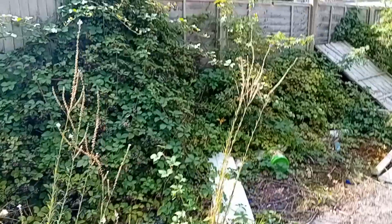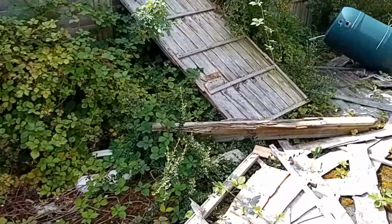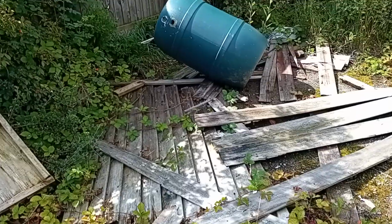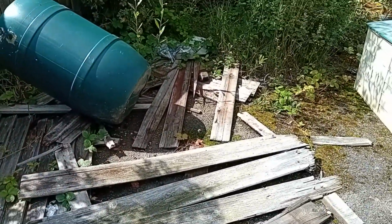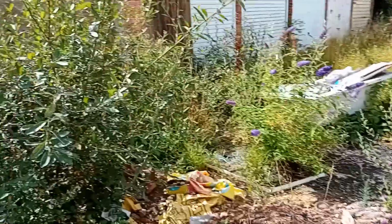So again, potentially the people that live in these houses could have rented these garages out, which would have then prevented cars having to be parked on the roadsides or even on curb parking. But you can clearly see how neglected this area is.